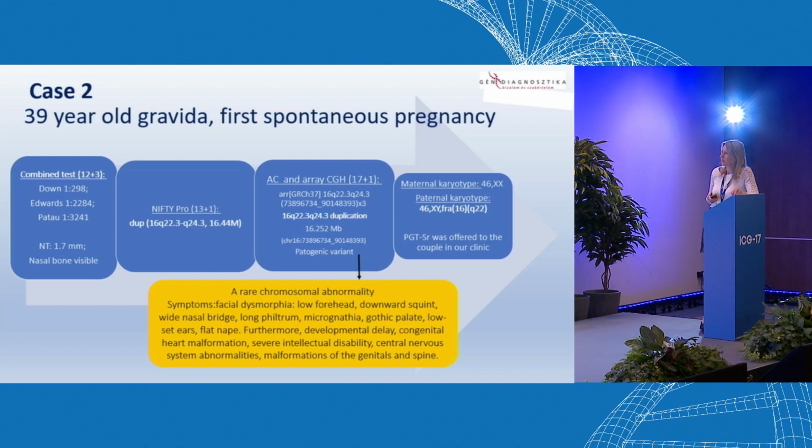And a very interesting thing at the paternal karyotype, because of course we did the couple's chromosomal investigation, we found a fragile site on chromosome 16 at the father, and this was the cause of the duplication. And it was a very pathogenic variant, with a lot of dysmorphic features, severe intellectual disability, and central nervous system abnormalities. So the pregnancy was terminated, and we offered prenatal genetic investigations to the couple, and it can be done at our clinic because we are dealing with PGT as well, structural and monogenetic PGT.